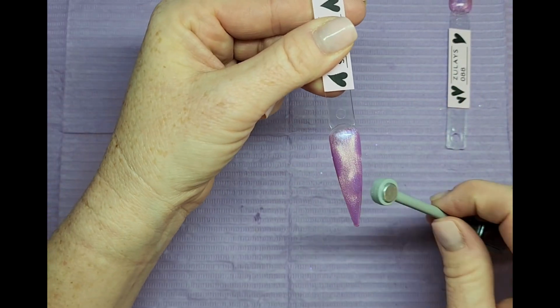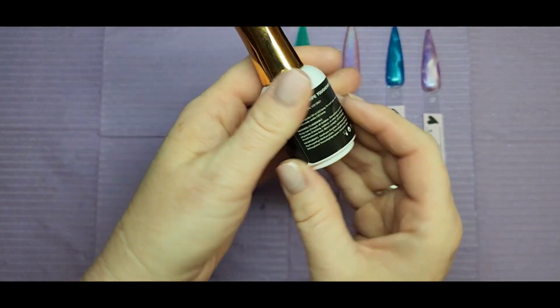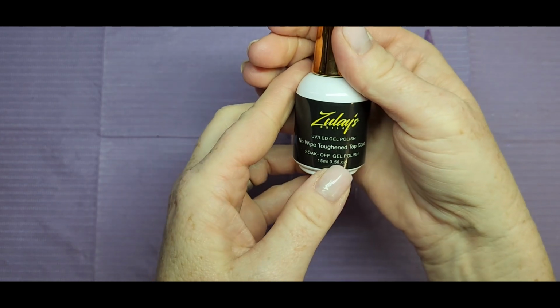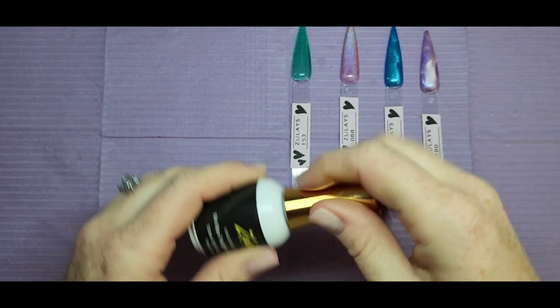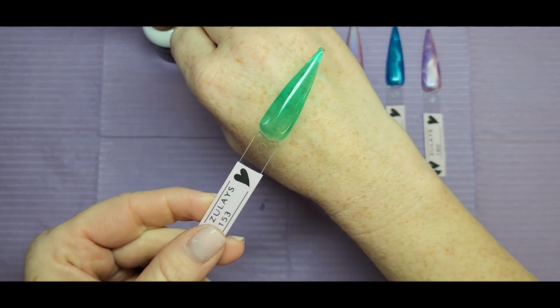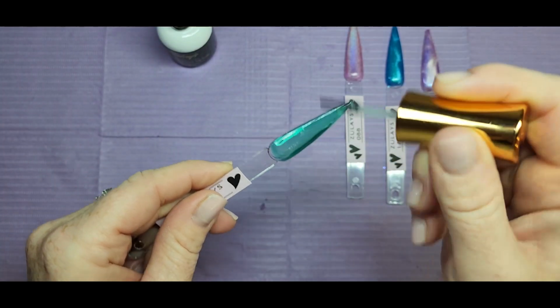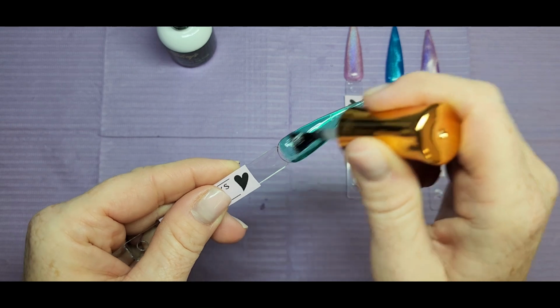I love it. All right, so I'm excited to try the No Wipe Toughened Top Coat. And this is a 15 ml. So yeah, I did four coats, oops. I did four coats of the teal. It's really pretty, you can keep going with it, but I mean, they're supposed to be jelly, they're see-through.